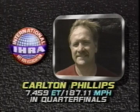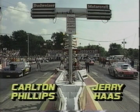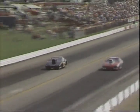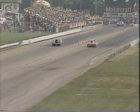There's Carlton Phillips at 7.45 and 187 miles an hour. Both of these guys are running consistent 7.40s. This could be anybody's race. They're staged. Carlton Phillips is out first. He left on Jerry Haas. Let's see if Haas can come around him. Haas is still behind Phillips, holding him off, and at the end, Haas nips him.